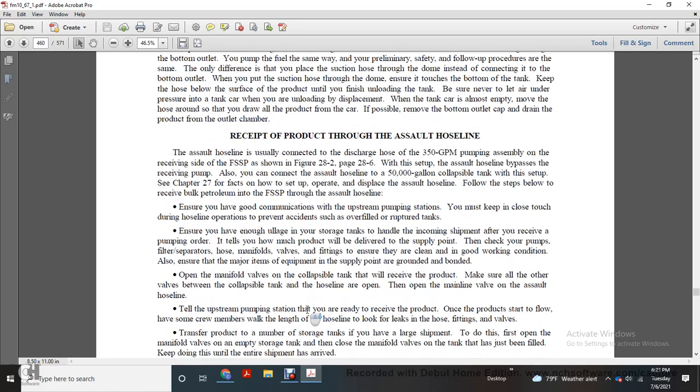Receipt of product through the assault line hose. The assault line hose is usually connected to the discharge of the 350-gallon pump assembly and to the receiver side of the fuel system supply point, shown in Figure 28-2 and Figure 28-6, with the setup of the assault hose bypass and the receiving pump. Also, you can connect the assault line hose to a 50,000-gallon collapsible tank. With this setup, see Chapter 27 for the facts on how to set up the assault hose line.